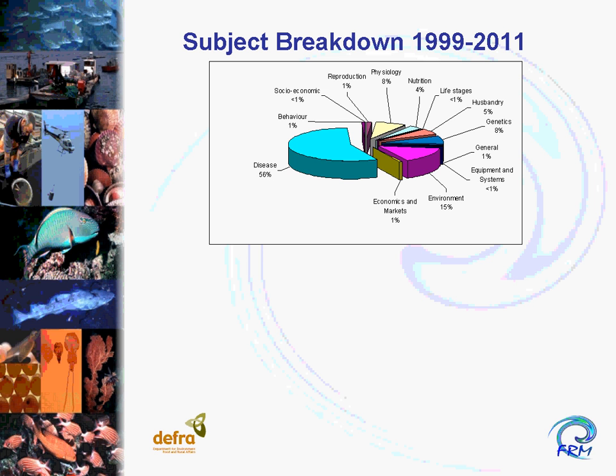It's possible from this pie chart to also see that very little expenditure has been devoted, for example, to nutrition, economics and markets, and things like reproduction or socioeconomics and behaviour within aquaculture. And this is actually quite important because these are areas where we still have a number of important questions to be answered, and we may wish to consider that these are, if you like, or have been Cinderellas when compared to the considerable expenditure on mitigating the impacts of disease.